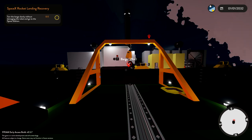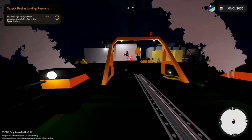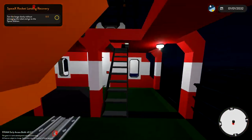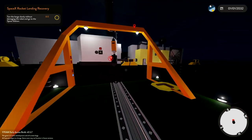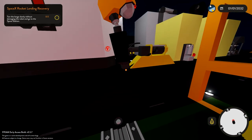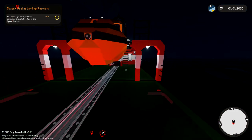We should be good to just start driving forwards, I guess. I really don't know, actually. We'll see how this goes. It stopped wobbling so much, so that's good. Right, okay. We should make this go in so that we can control it a little bit more. Here we go. It's going to pull us into place. That's good. We're ready to go now.